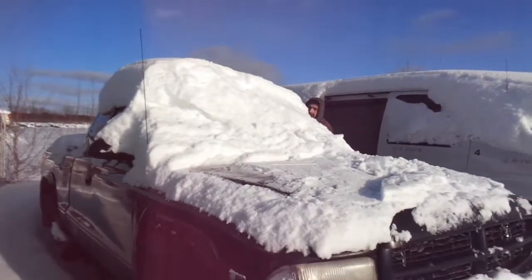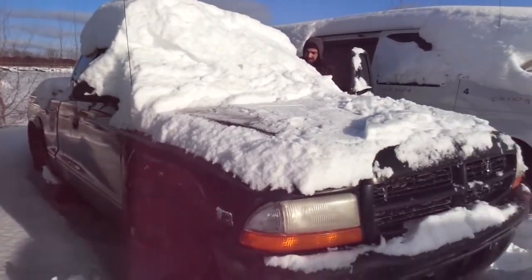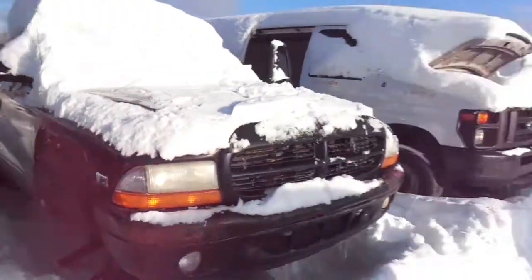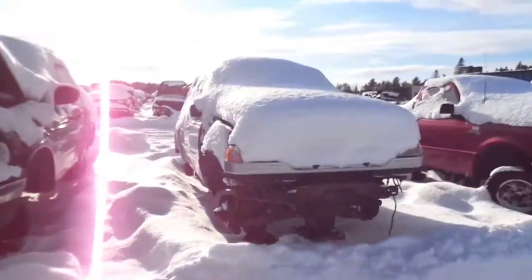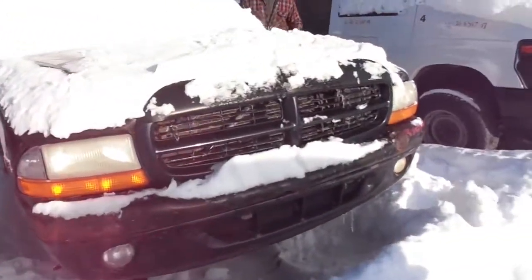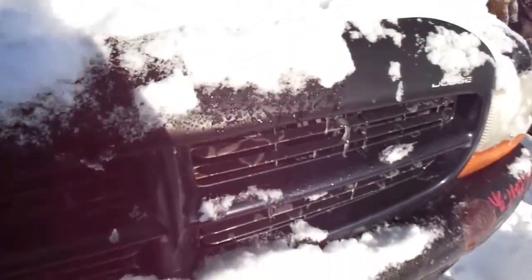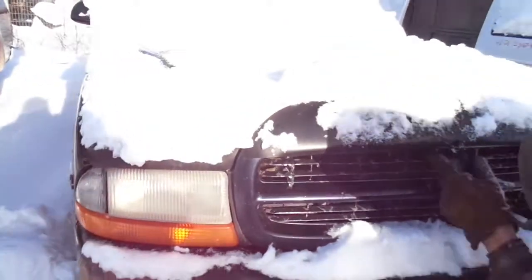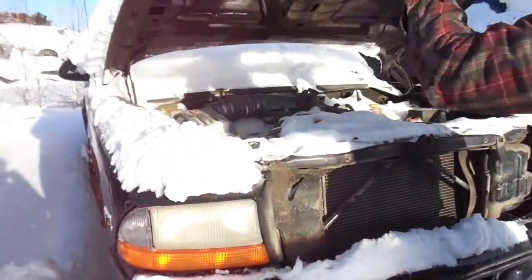I didn't bring my tripod, so it's just gonna be a couple of shots like this. But man, oh, this is a B2000, I think. That's exactly what I was looking for. It seems to have the same. Oh no, yeah, it's got a lock. That makes sense.